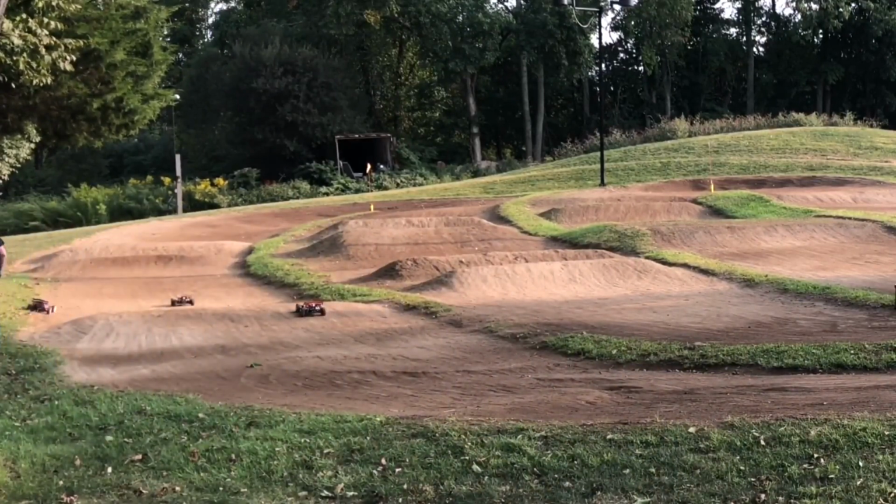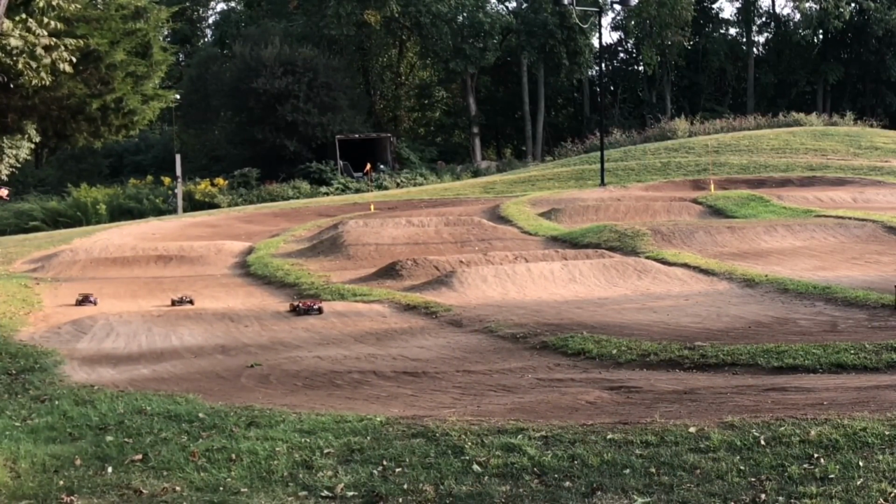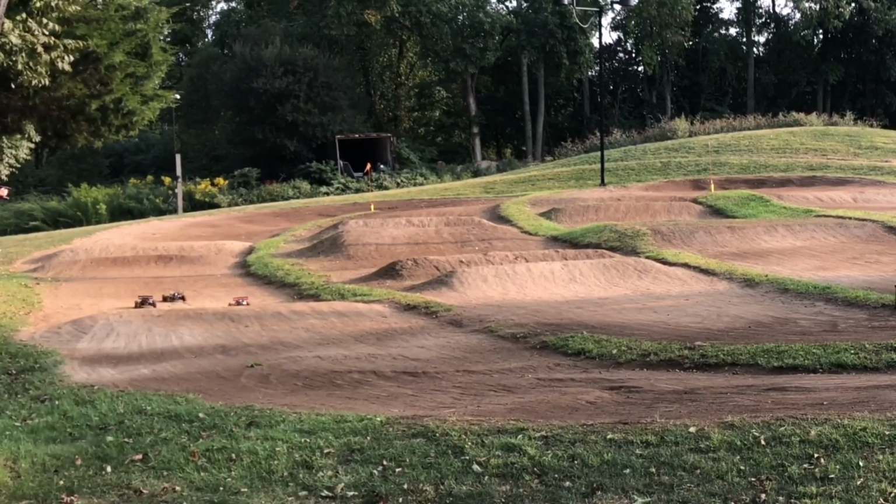Ha ha! Looks like we're going to re-rack him. Andrew the rookie back in the race. Had a pinion problem. I'm going to get back out there and get ourselves some action.